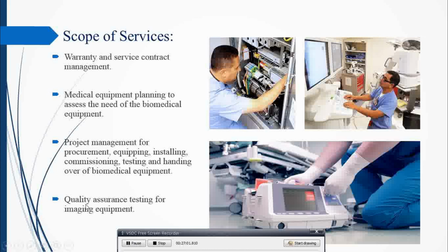Quality assurance testing for imaging equipment, right? This one is you do a commissioning of the newly bought equipment and so on, and then you also do this QA, quality assurance or testing. That means you make sure that the equipment is working as it should do or as promised. So the data and the measurements are reliable and giving the correct desired output and so on.